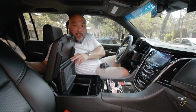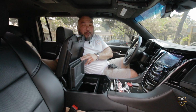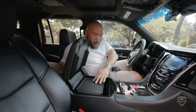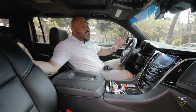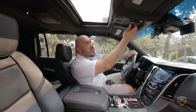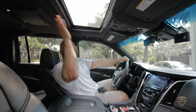You have a cooler. Sa sobrang init sa Pilipinas, sino may ayaw ng malamig na beer? Eh, hindi pala beer. Coke pala. So, pwede mo ilagay dyan. USB ports. I mean, nothing in this car is ever needed. You know, wala ka nang hahanapin eh. Sunroof. It has, look at all the functions. Tilt, slide.